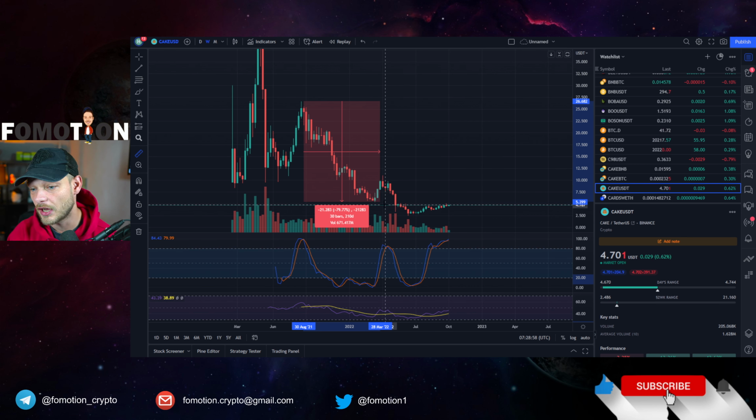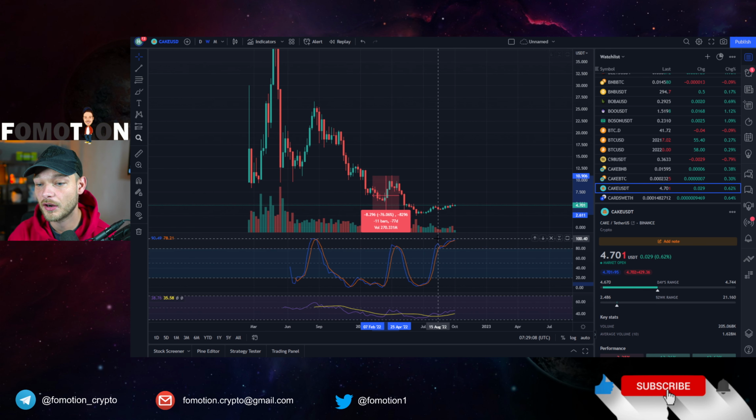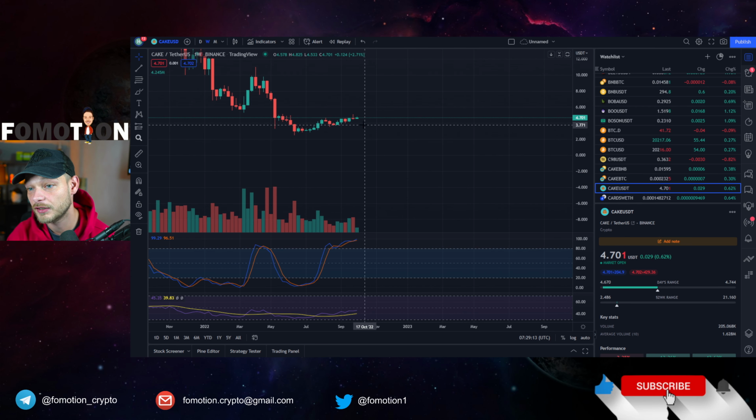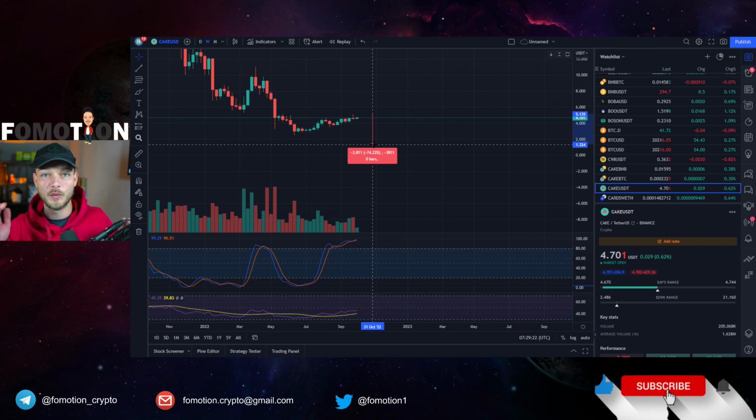Whoa. The last time it happened was here, so let's take that from the top to the bottom, which was here. Cake came down 76%. Now we are even higher than we were last time. Will this mean that we go down another 70-80%? If we go down 70-80% from here, from the top, we will be sitting at a $1.50 Cake, right? So that's pretty painful, knowing that it's 3 times as low as where we are right now, of course. Will it mean this happens?